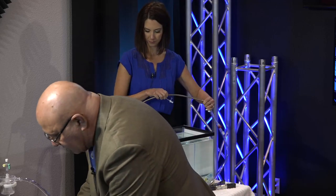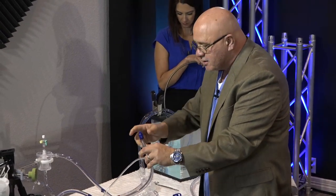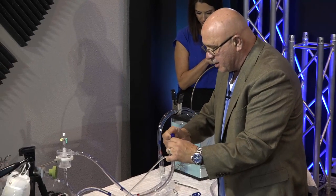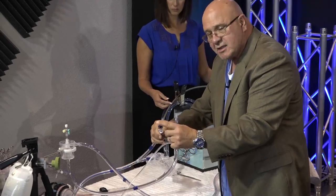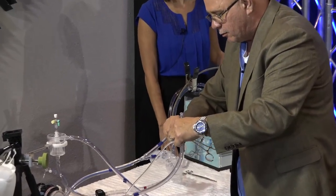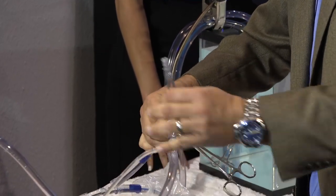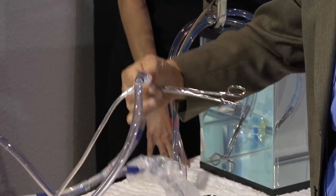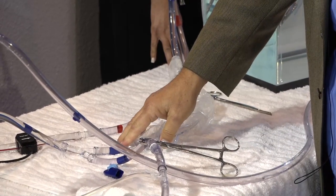All right. Then this piece here is our access. And how this works is very simple. You take your protective cap off. You remove this plug I referred to. You connect this to it. And now you have an AngioVac connected directly to your ECMO circuit.